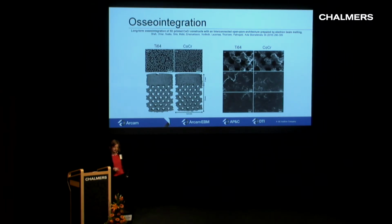So that was a little bit about the microstructure, some of the things we dig down into when we develop different types of materials. If we also look a little bit at osseointegration, this is a very good publication. I think I did see Anders in the room. He's in the back, so if you have any detailed questions about this study, he's happy to answer that.